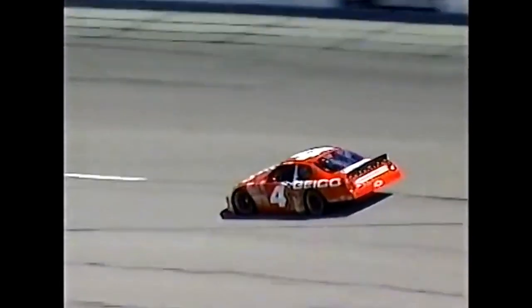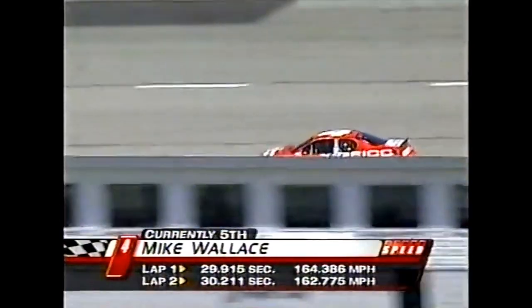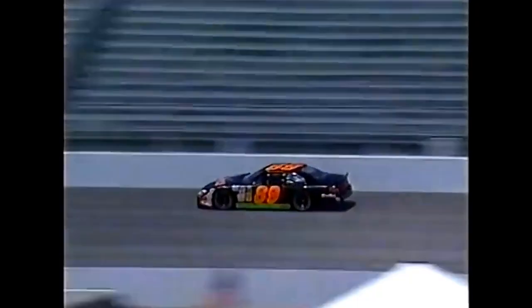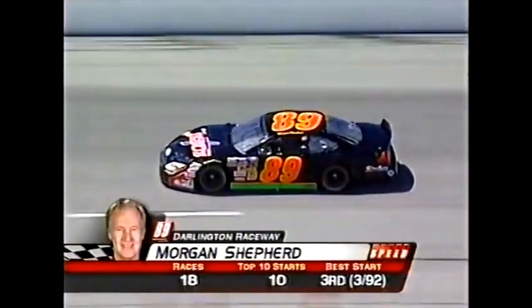Mike Wallace in the Geico Chevy checks in at 29.91, and that is 5th fastest behind Kevin Harvick, Jamie McMurray, Casey Mears, and Joey Clanton. Good lap for Mike.